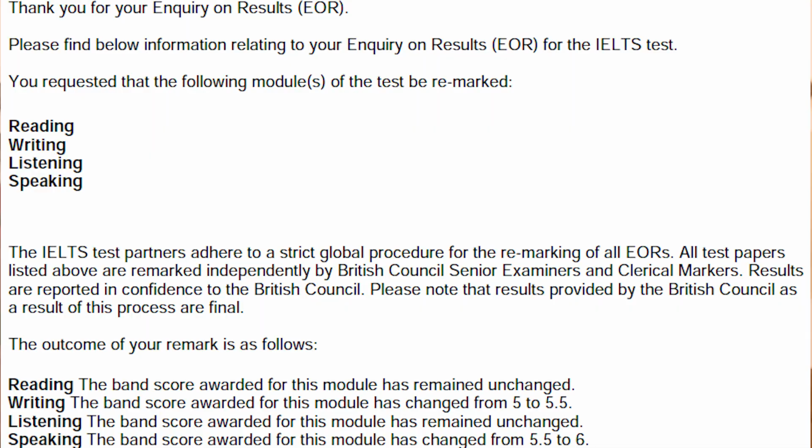Anyway, so this student applied for EOR, and you can apply for EOR within 3 weeks of your IELTS test result. His reading band score did not change. His writing band score changed from 5 to 5.5. Then his listening band score did not change, but his speaking band changed from 5.5 to 6. So half band increment in 2 modules. What does it mean? One examiner rated his speaking at 5, another examiner rated his speaking at 5.5. Writing, then one examiner rated it at 5.5 and another one rated it at 6.5.